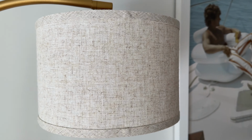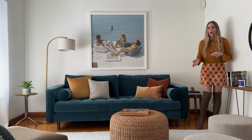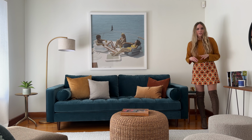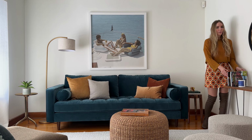And it has this sort of speckly tweed look to the lampshade, which very much reminds me of that mid-century era. Another way that I like to add small nods to the character of a home is with the intentional use of books. So you'll see that many of the books I use in this space are very, very intentionally chosen. So this one is about urban quilting, for example.